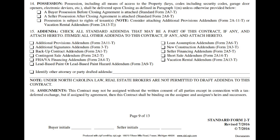In special circumstances, the buyer can take possession of the property prior to closing. In the event that that happens, of course, in real estate, everything has to be in writing. So a possession before closing agreement has to be attached to this property, and it has its own verbiage that has to be agreed upon by both parties.